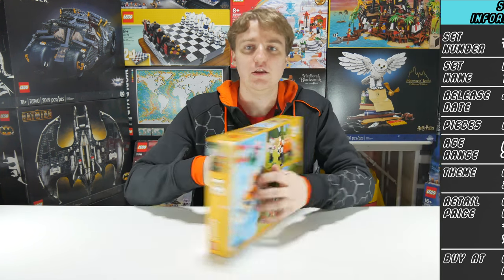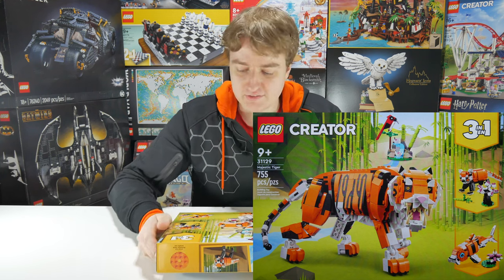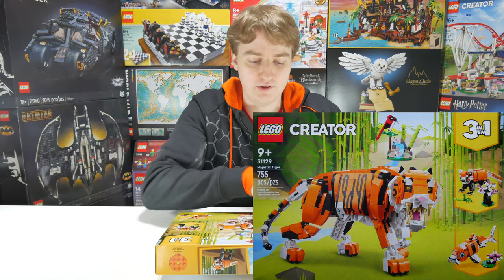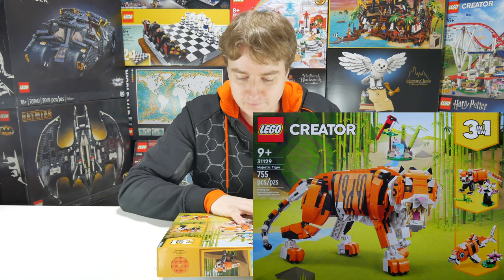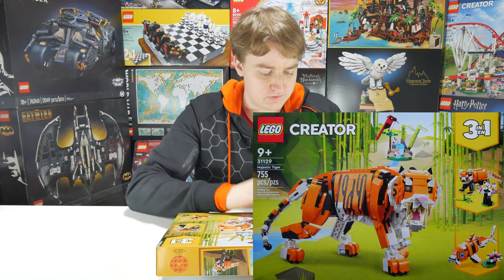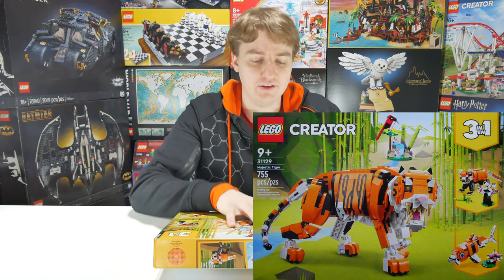€49.99, with Finland being €59.95. So, the front of the box has a nice big picture of the tiger in a sort of bamboo type environment here. Sort of an environment made of lots of angular shapes, not really any round ones, which is an interesting little design aesthetic on the outside.